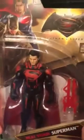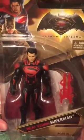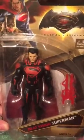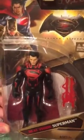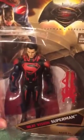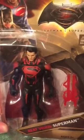And then also we went to Walmart and we found some more of the Batman v Superman toys. I'm super excited for this movie. The figures are really cool. These are just the basic ones. They also have the DC Multiverse ones that are more collector-oriented. But these are really cool, too. And they're $10, which isn't really that bad of a deal.